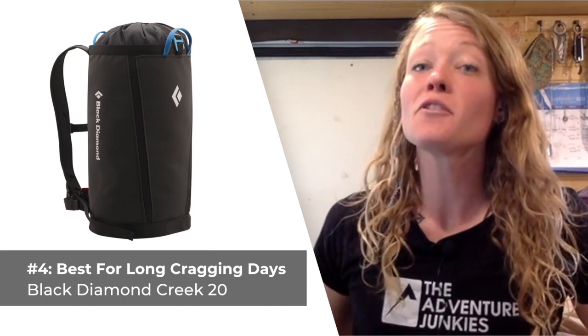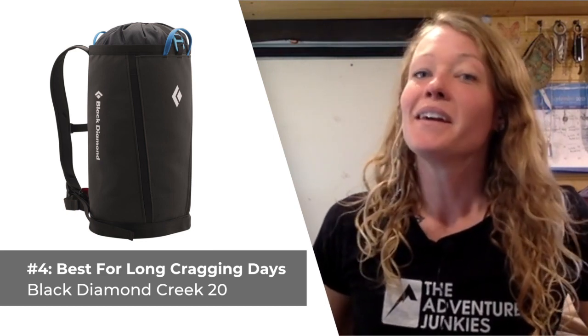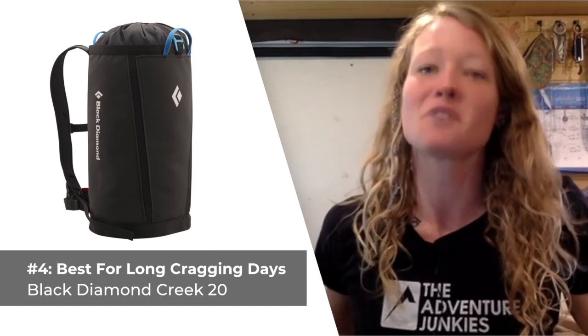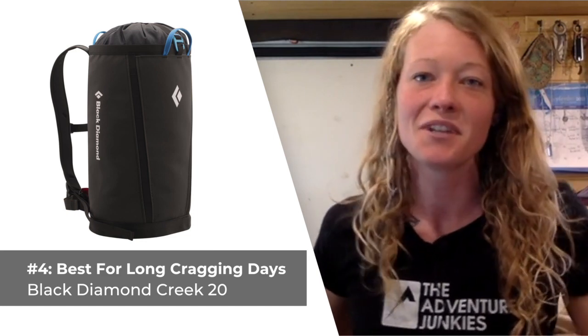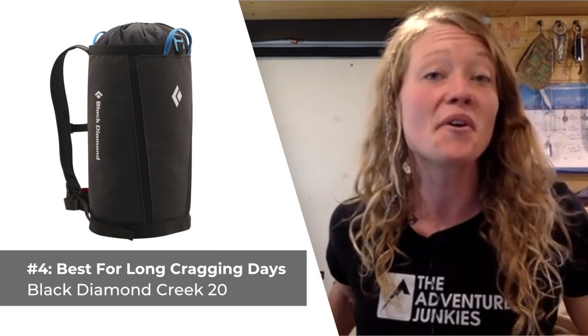Black Diamond's mission for the Creek 20 was to make something burly, simple, and versatile. And this backpack is exactly that. Constructed from hefty 1200 denier polyester, you could likely drag this pack on pavement behind a car with minimal resulting damage. A molded back panel and padded shoulder and hip straps ensure this workhorse remains comfortable to wear both on the approach and on the wall.